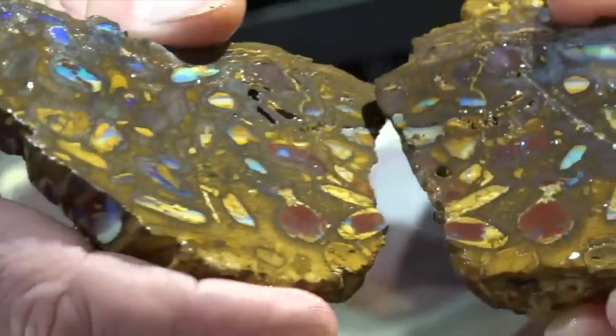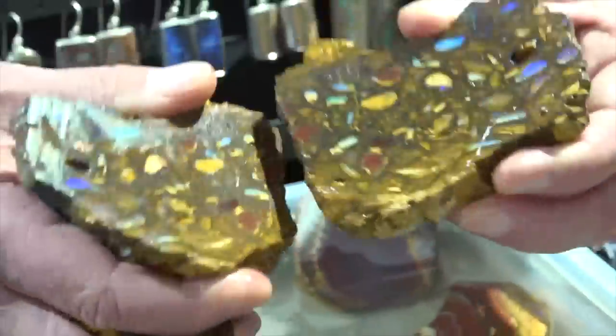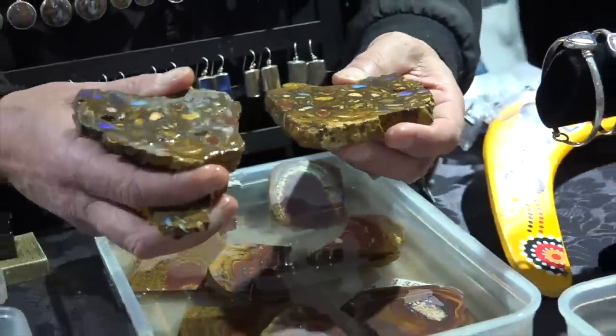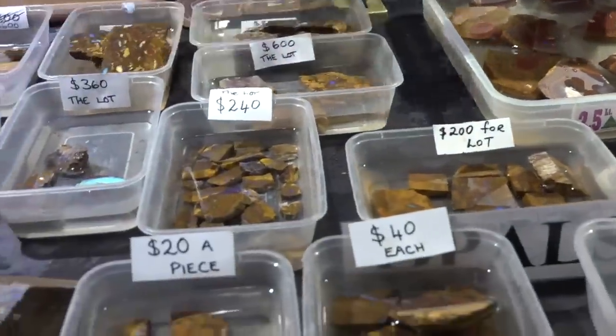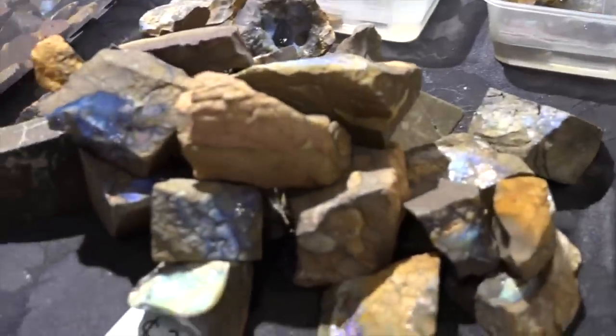Is that why it's $900 for that? Yeah. A package for a whole lot. $900 for everything. I sell to people that cut and polish a lot. Do a lot of cutting.